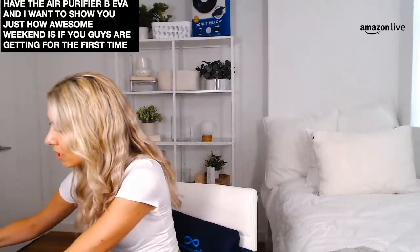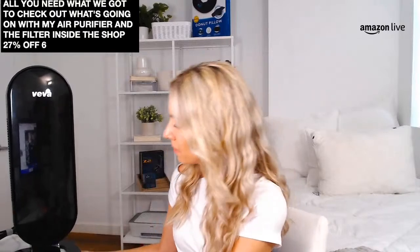We got to check out what's going on with my air purifier and the filter inside. So, this is the Viva 8000. It's the Elite Pro. Can you guys see it there? Let me hear it from you down below in the chat. 27% off. So it's a stunning little device here at a great price, in my opinion.